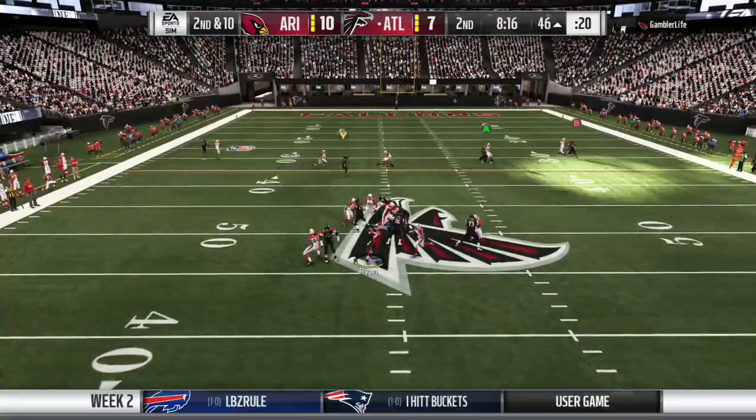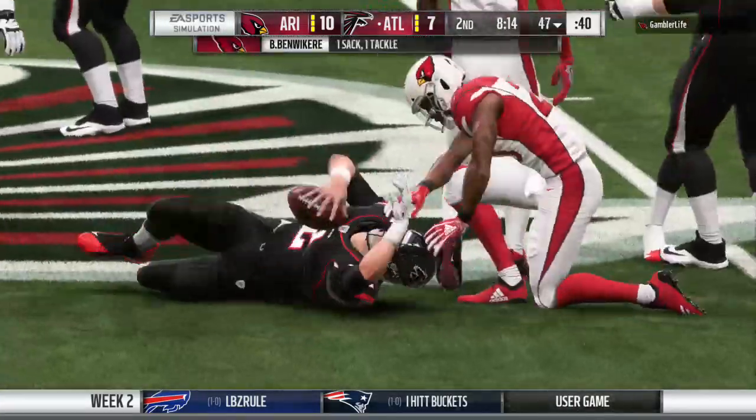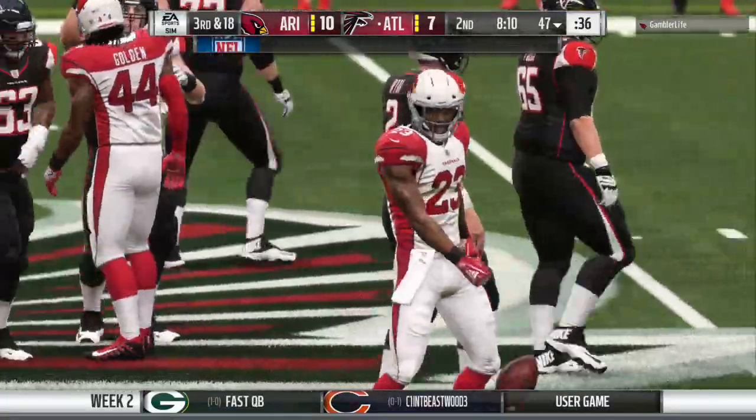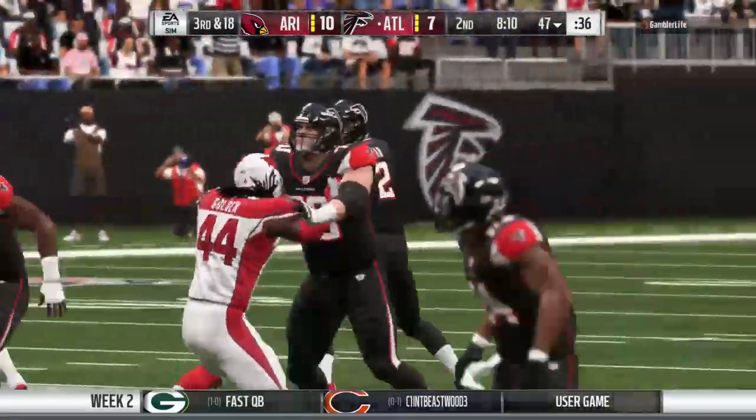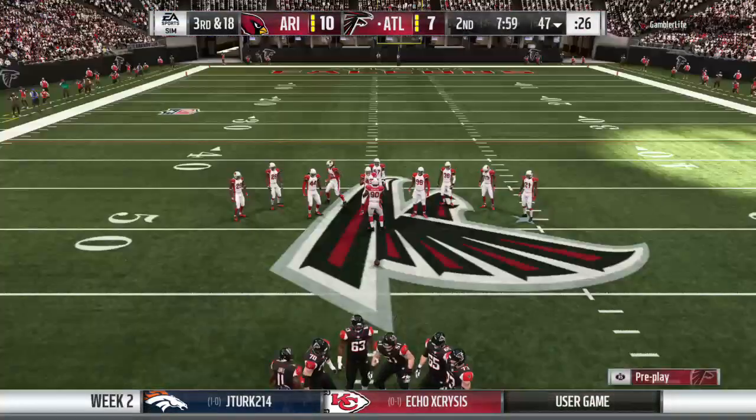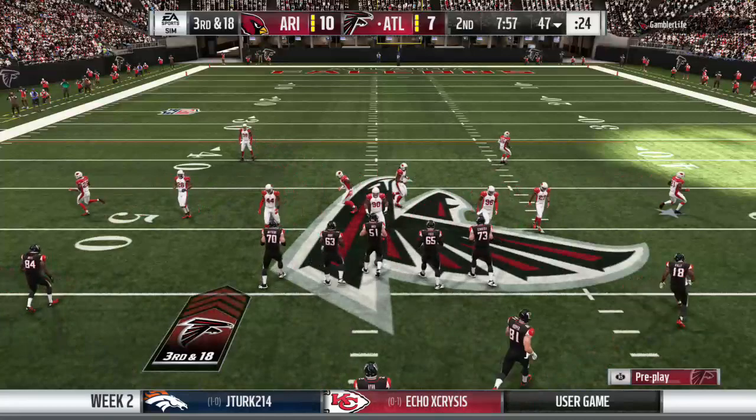2nd and 10 now. Ryan. And they're going to get him. He's taken down for a sack back at the 47-yard line. This offensive line has struggled. In fact, when we sat down with the coach, he said it's been in tatters lately. They allowed 6 sacks in their last game. Just gave up another one right there.